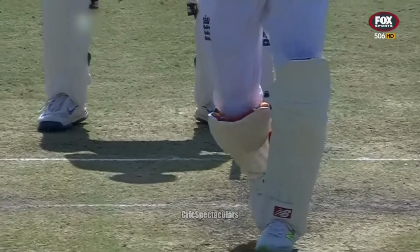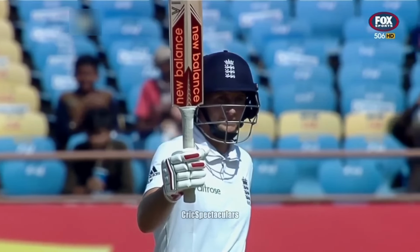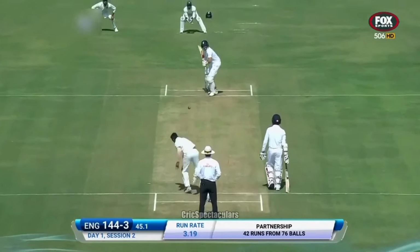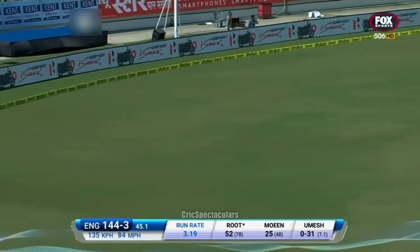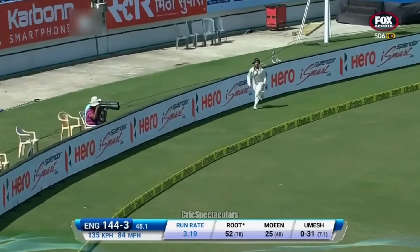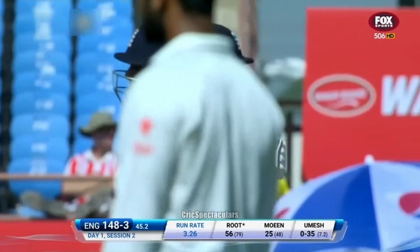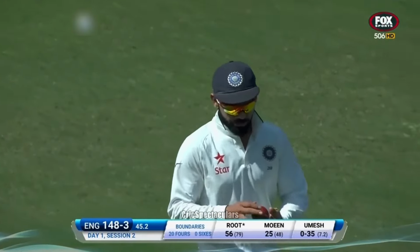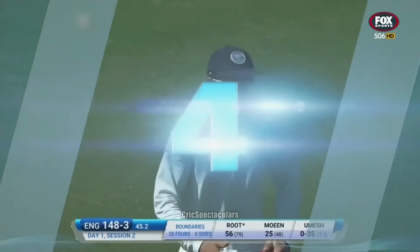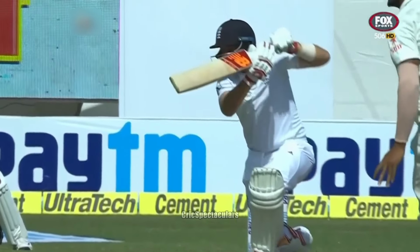It's a little push down the ground. It's been billed as a bit of a contest in this series between Root and Kohli. Oh, fine shot. Again, good stride forward. Will find the boundary. It's the danger when you're trying to bowl reverse swing. You've got to pitch it up to give it a chance, but if you go a little bit wide, someone who's in and playing as well as Joe Root will just help himself through that offside.